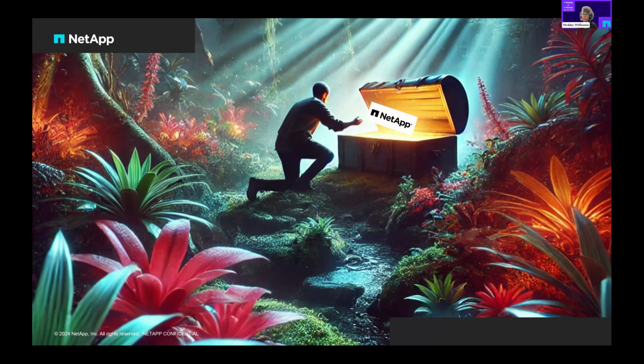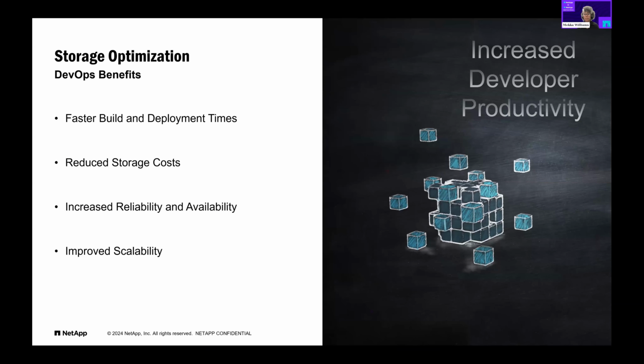I had a little animation. That's the only animation you'll see today. It can be a hidden treasure when seeking optimization and productivity gains in your environment. And this is true across workloads, absolutely across workloads, right? Storage optimization can bring optimized performance, cost efficiency, scalability, and that's true for all environments. But specifically for DevOps, this translates into improved and increased developer productivity.